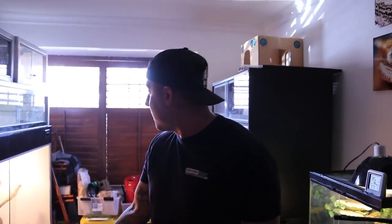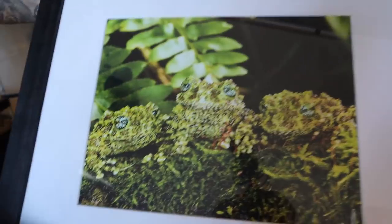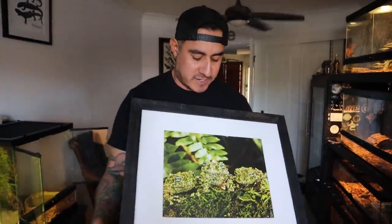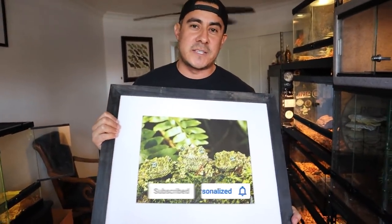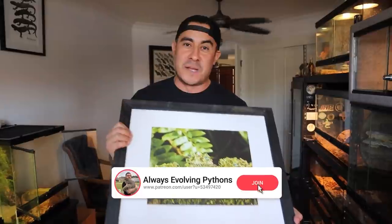But where's my poster at? The one I bought from US Art. I bought this 2 years ago at a US Art auction because I've always loved these. I think they look freaking cool. But yeah, I finally got some Mossy Frogs again. Big shout out to Spencer, man, for hooking it up. Guys, go give him a follow. I know I keep on saying that, but I just want to show my love back to him.